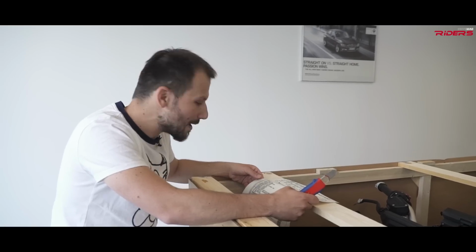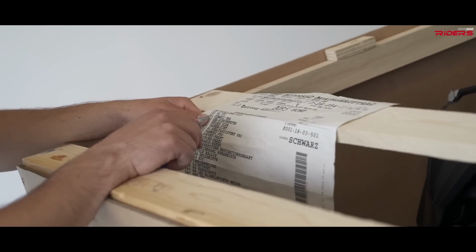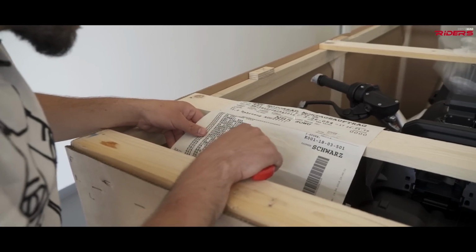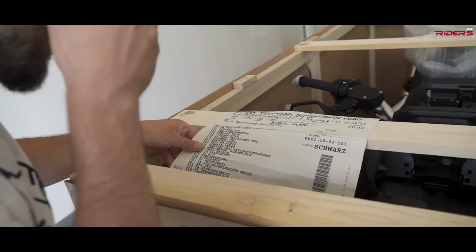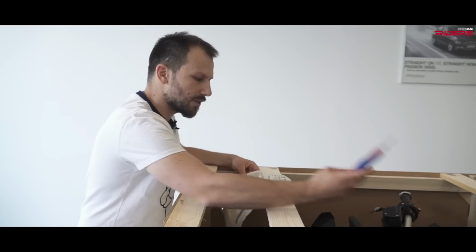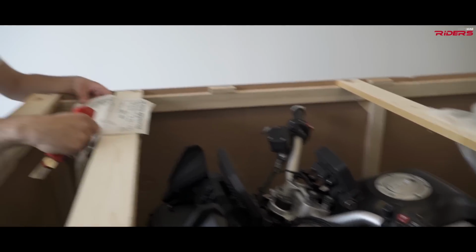Now let's have a look at the papers. It's the model year 2019. It comes with dynamic traction control, dynamic ESA, LED lights, keyless ride, Shift Assistant Pro, which is the quickshifter, also riding modes Pro. It means that it comes with the Enduro Pro riding mode, comfort, touring and dynamic packages, GPS holder also. It also comes with the comfort seat, ABS Pro. I mean, it's a full option bike.